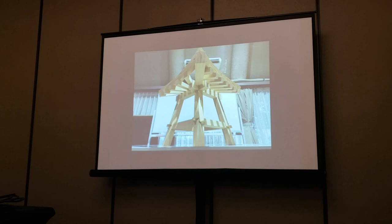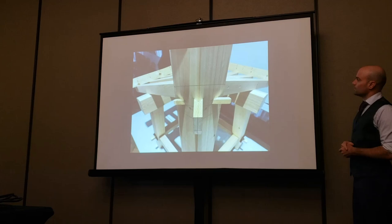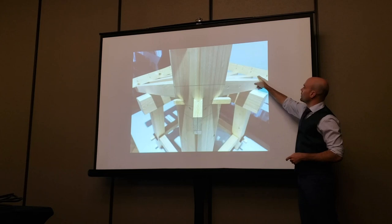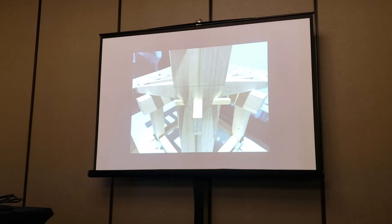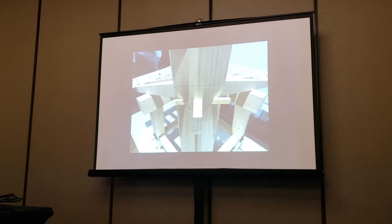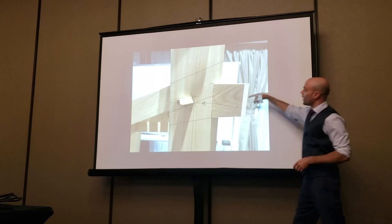So this wedge, or this peg, square peg through tendon. So you see those? Those are screws. Just saying. We tend to romanticize a lot about metal hardware or pure joinery. There's another shot of it.